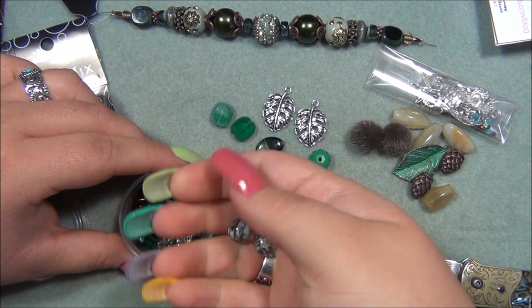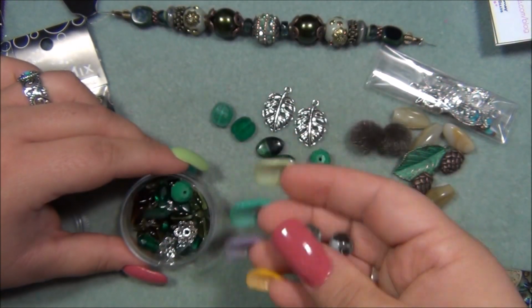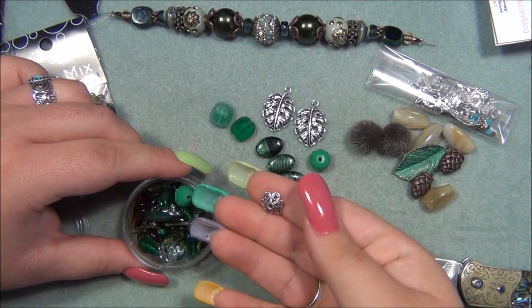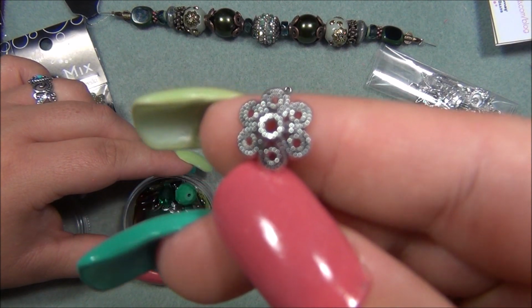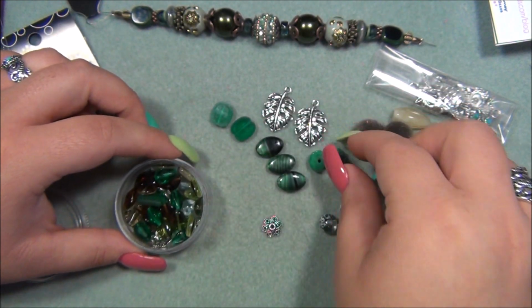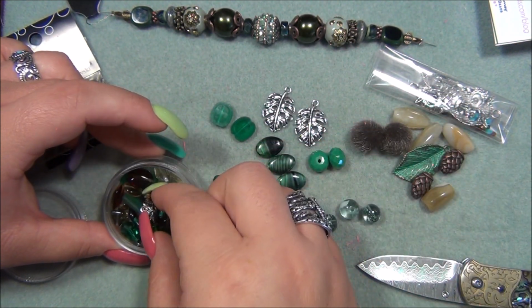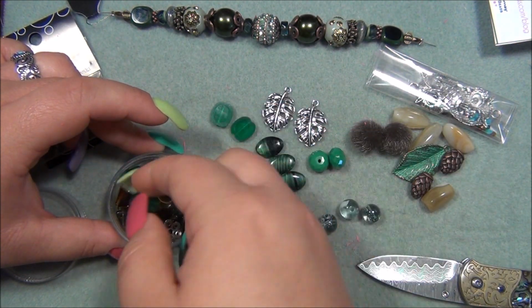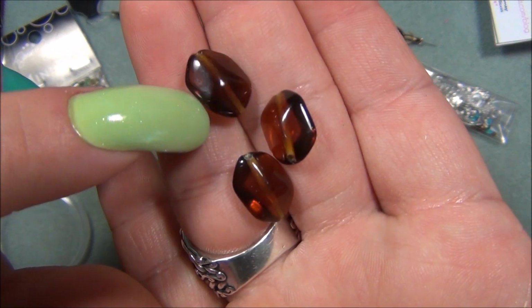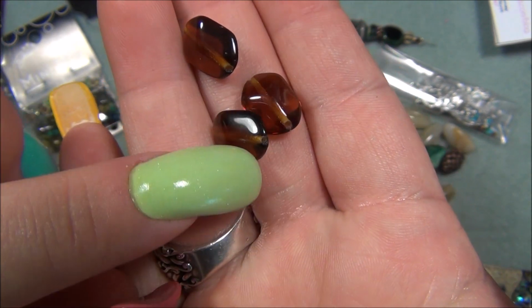Here are some round beads. Those are pretty. These are all glass, it looks like. Oh, and metal. There's a bead cap. That's very fancy. Bali-like. Here's some more rounds. Rondelles. There's a bunch of Czech in here. This is a Czech bead. Don't know what the shape is. Never seen it before. It's gorgeous.